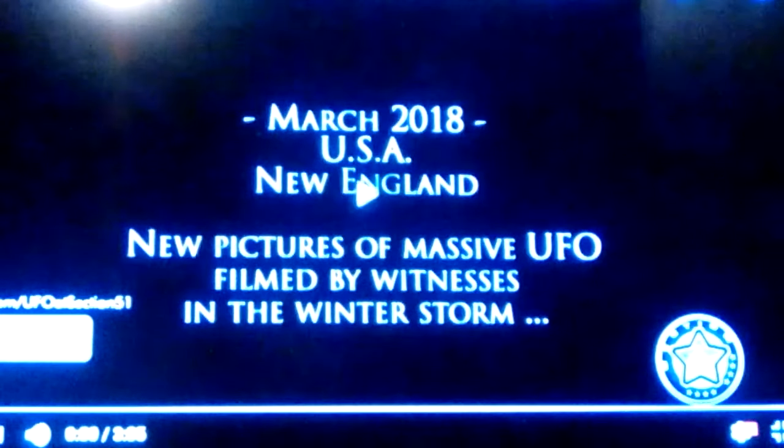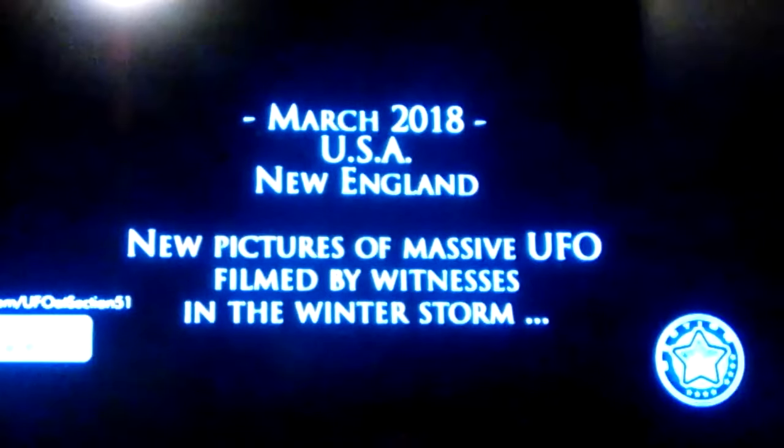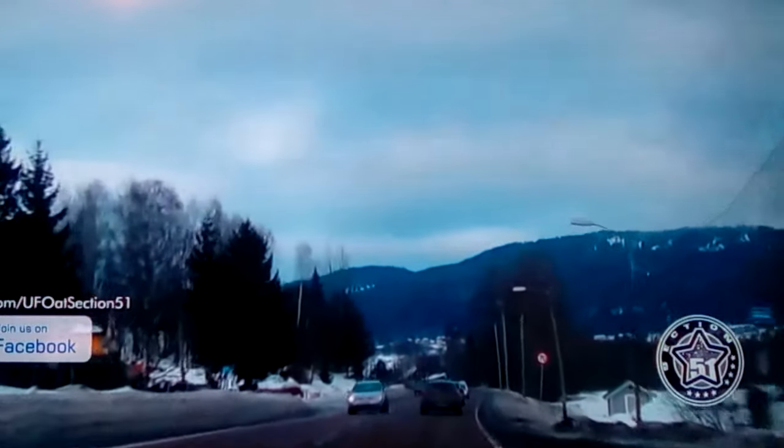Let's take a look at this here real quick. These people coming around a bend here, and you can even hear the audio. Listen closely. And it really almost looked like it materialized there out of like a black cloud and going over, and it's spinning. I'm going to show it again. He goes, "What's that?" And she gasps.